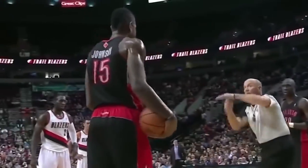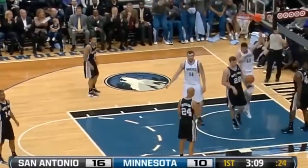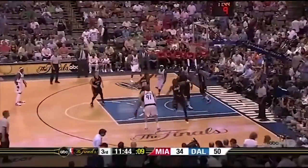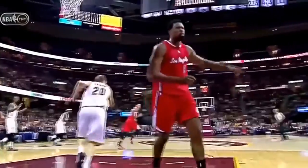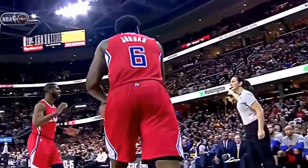With as many plays that take place in the course of a basketball game, especially a game that moves as fast as the NBA, there are bound to be mistakes. And in today's age, with cameras swarming every inch of the stadium, catching so much more than is possible with the naked eye, we are all going to know when a ref blows a call.